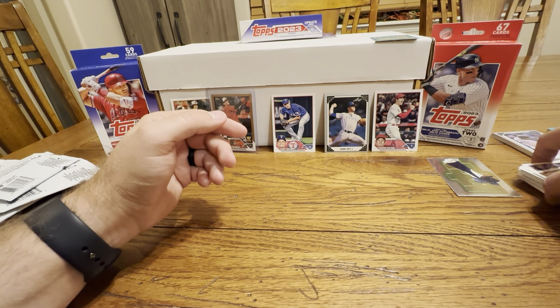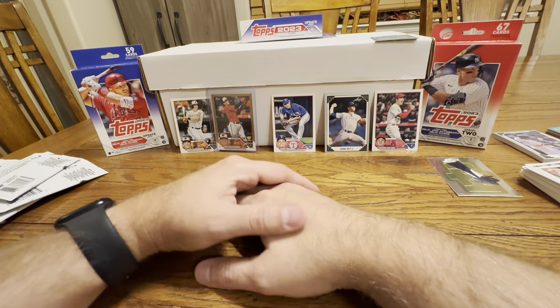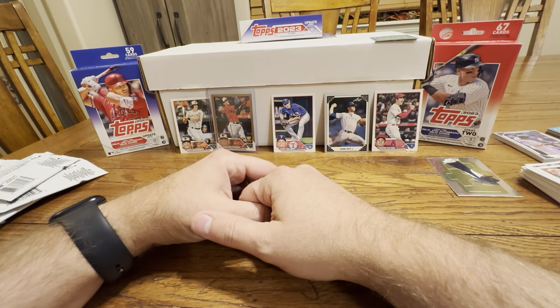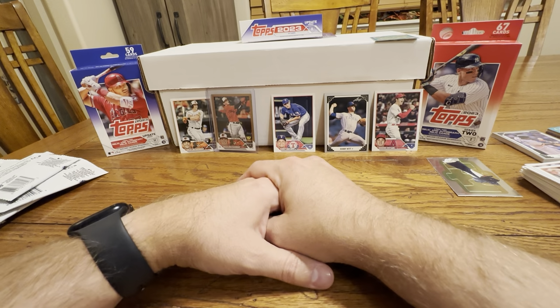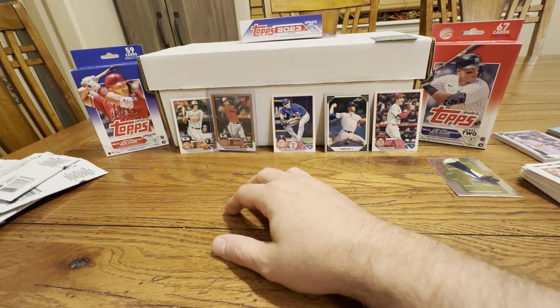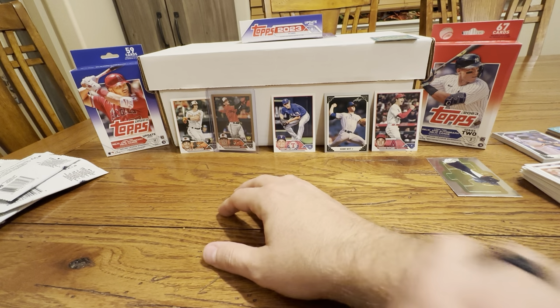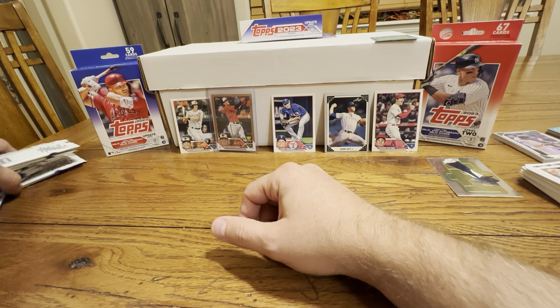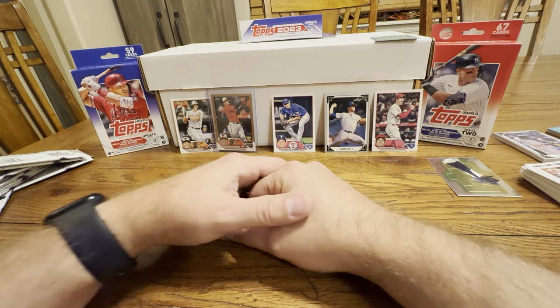Okay. Again, let me know what you're thinking in the comments. Should I get some more of those Series 1 cheapo packs? Just a buck at any dollar store or anything like that. I like opening that many packs in a row. It's just fun. It's just nice to tear wrappers open. It's fun.